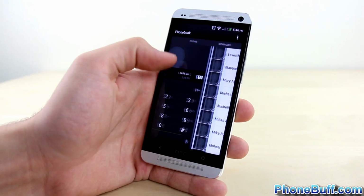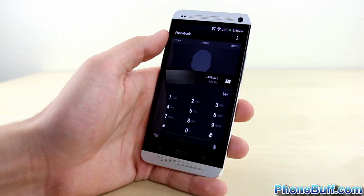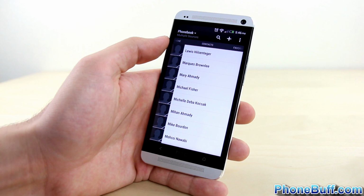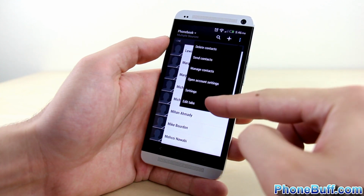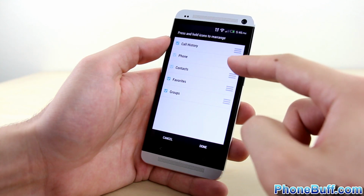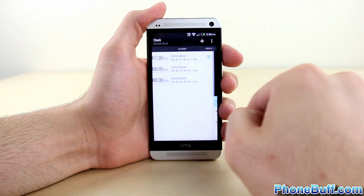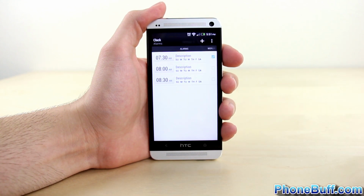Number 11 is similar to tip number 10 in the sense that it helps make your phone more efficient by hiding and reordering things a little bit. In the phone app, simply press the menu button and then edit tabs, where you'll be able to uncheck the tabs that you don't want to see and reorder the ones that you do. You can do the same thing in the clock app, but note that you can only hide certain tabs like the stopwatch and timer in this example.